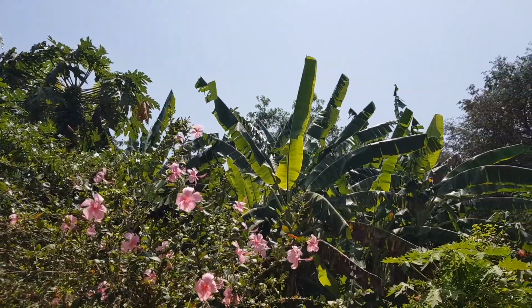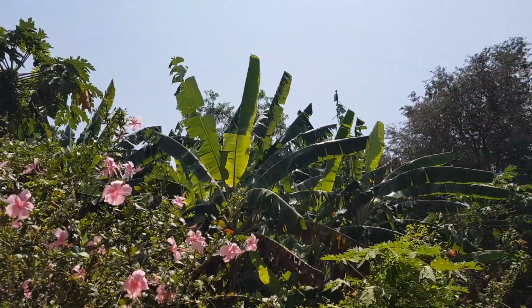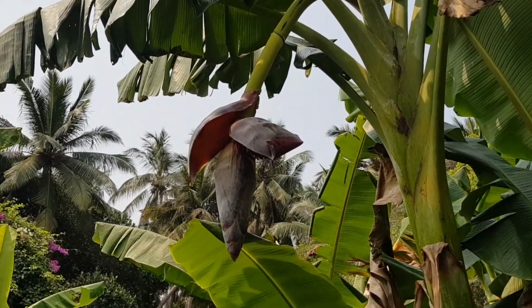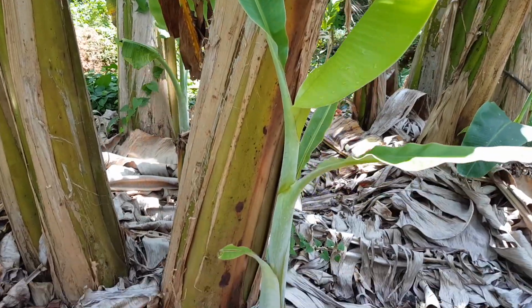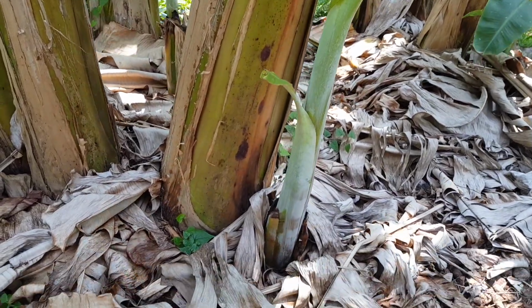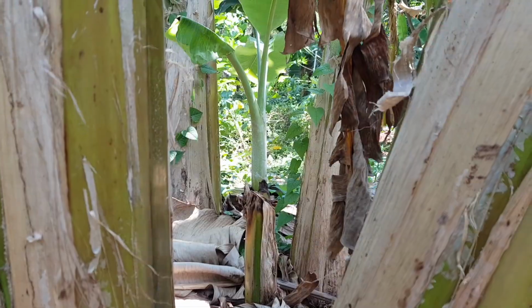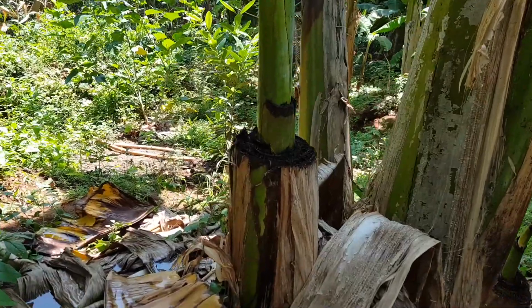I've always been fascinated by banana plants, and I remember that most of the time I had one as a house plant, but of course it never survived and it would never make a flower, but it was always beautiful to watch the leaves unfold.